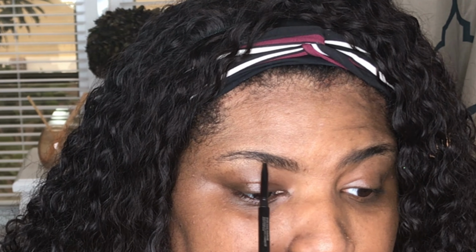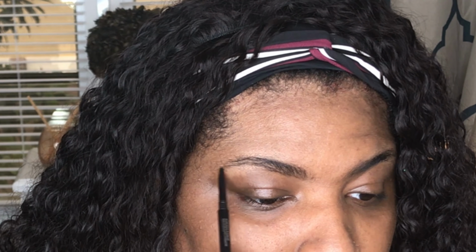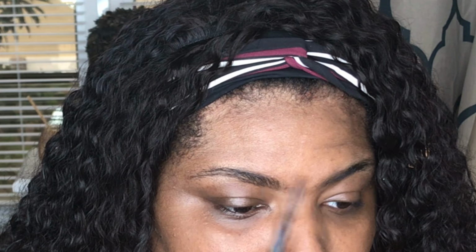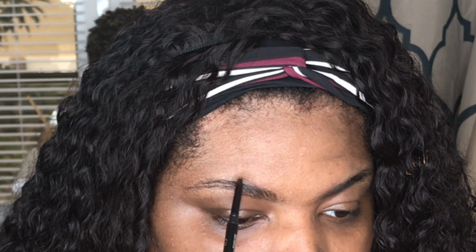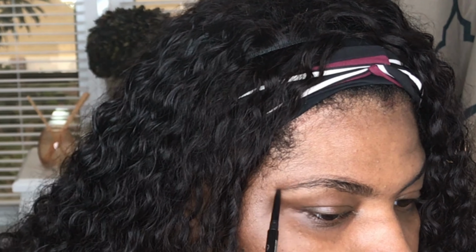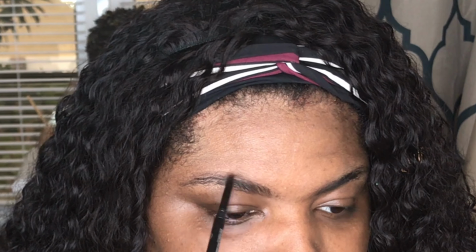So then I just go underneath, line them up. Just line that up right there. And I don't go all the way to the front when I'm here. I start off almost in the middle. And then I just pencil that right on in there. Just fill that in.